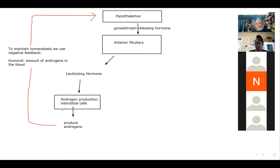So it counts the hormones, but since they are in the blood, it falls under humoral regulation? Correct. Because remember, with follicle-stimulating hormone, that chemical is turning a key in those cells of the thyroid to produce more hormones. It is stimulating and it is directly affecting the cell. Androgens don't affect the hypothalamus. They're just counting how many are there.